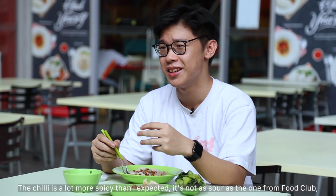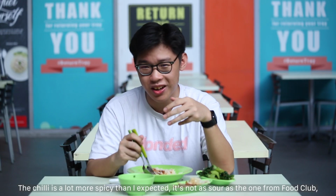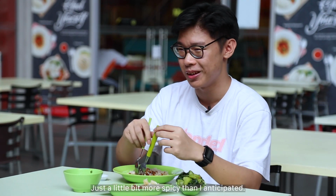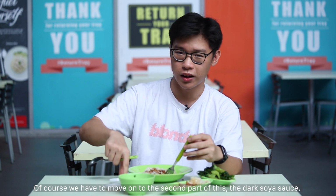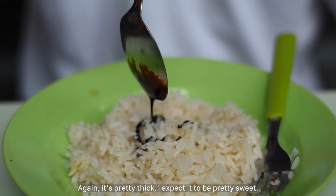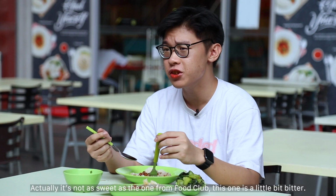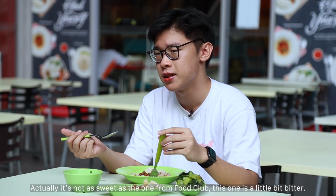Chili here is a lot more spicy than expected. It's not as sour as the one from Food Club, but just a little bit more spicy than anticipated. And of course, we have to move on to the second part of this, the dark soya sauce. Again, pretty thick. Expect it to be pretty sweet. Actually, it's not as sweet as the one from Food Club. This one's a little bit bitter.